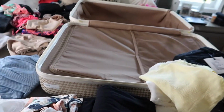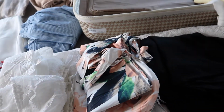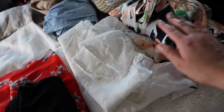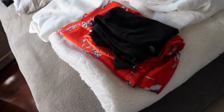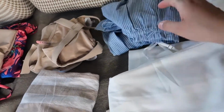Then I'm bringing 7 outfits for the nighttime. So I have this romper here, this dress here, and these 2 outfits. They have a matching top and bottom, so I'm bringing those. Then I'm bringing this skirt here with this black tube top, a white dress, a romper.